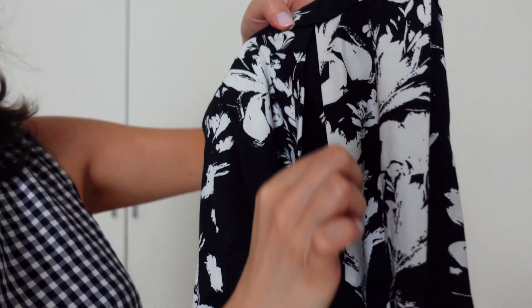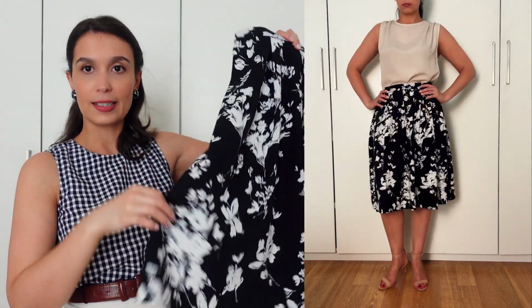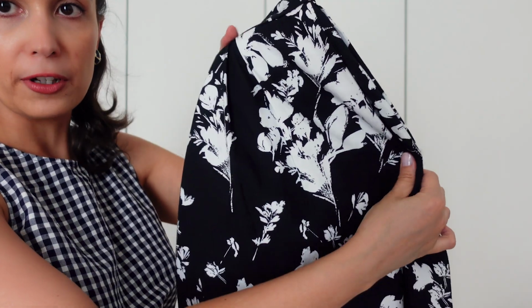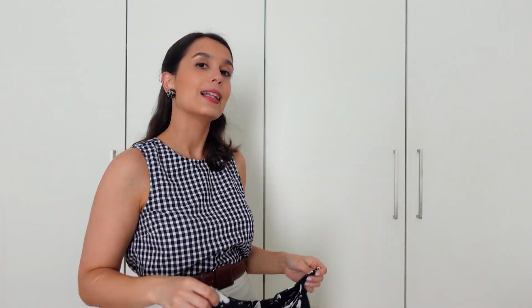So this adds volume to the waist and to the hips, making it look so statement, so much more fashionable, with almost like a retro 1950s silhouette that I adore. The fact that it is a black background with the white flowers makes it a little bit more modern. I think that if it was the other way around, it wouldn't be as interesting. And the print itself is a bit more graphic, so even though it is a floral, it's more of a graphic kind of contemporary floral that makes things a little bit more interesting.